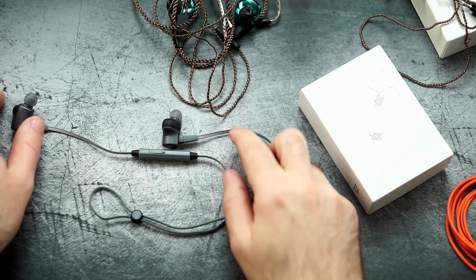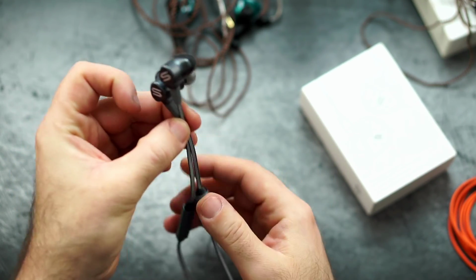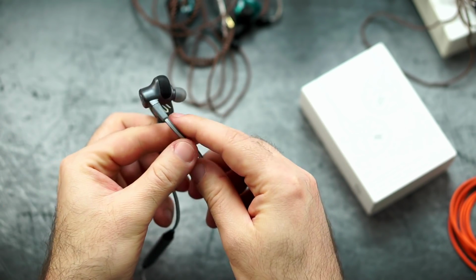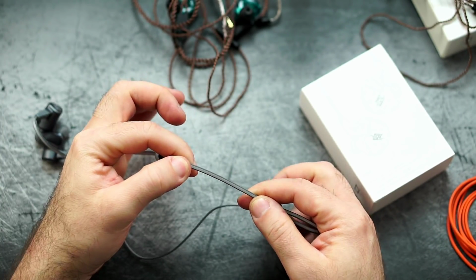Yeah, here they are. The Soul Run Free Pro. I think these are the BIOS, which means these are also made for running. The problem that I had with the Jaybirds, that the cable was sticking, is not an issue here. This is actually also reflective.